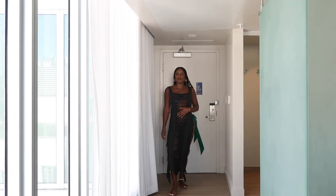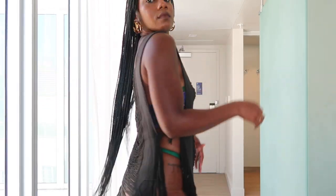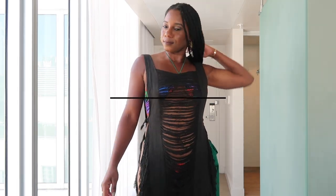It is at the Mondrian Hotel, which is a pretty popular hotel, and I am wearing this Thrifts and Threads cover-up. It's kind of like a shredded cover-up. I actually wore this out to Brooklyn to the park to celebrate Juneteenth, and those are some of my most favorite pictures ever, and my hair is in bantu knots. I cannot wait to take these braids out. I miss my hair, y'all. I miss it so bad, but I know I'm gonna miss not doing my hair too. So that's what I'm wearing.